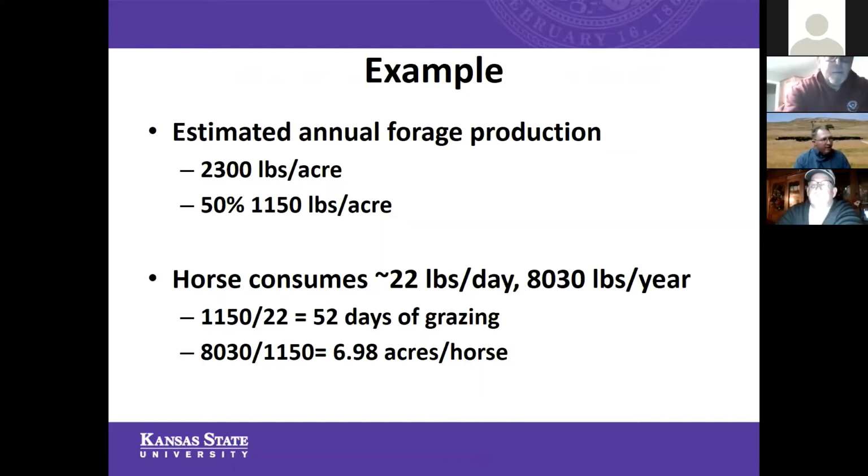So if we take that same annual forage production number of 2,300 pounds per acre, maybe that's central Kansas, and we take 50% of that, the take half, leave half rule for this pasture, it comes to 1,150 pounds of forage per acre. That horse consumes that 22 pounds a day, 8,030 pounds per year. So if we just figured the 1,150 production during the growing season, we get about 52 days of grazing off of an acre. If we did it on an annual basis, it would take almost 7 acres to sustain that horse for 1 year at that level of forage production.